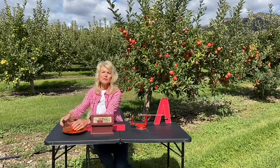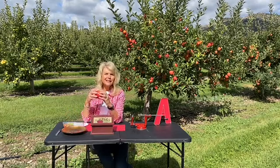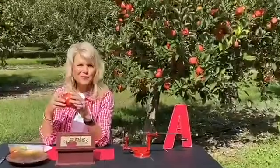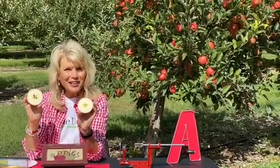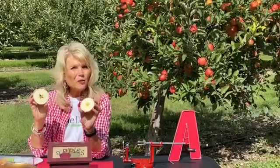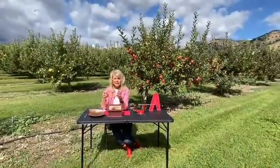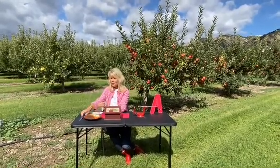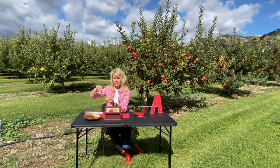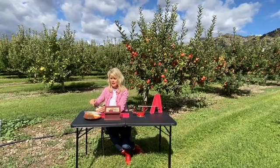But I'm going to show you a surprise. What do you think is inside of this apple? Ooh, a star. So when you go home today, you can cut this in half and see if you can find a star. And we're going to peel an apple in a minute, but you're going to find seeds. These are the seeds. If you plant these seeds, you might have an apple tree.